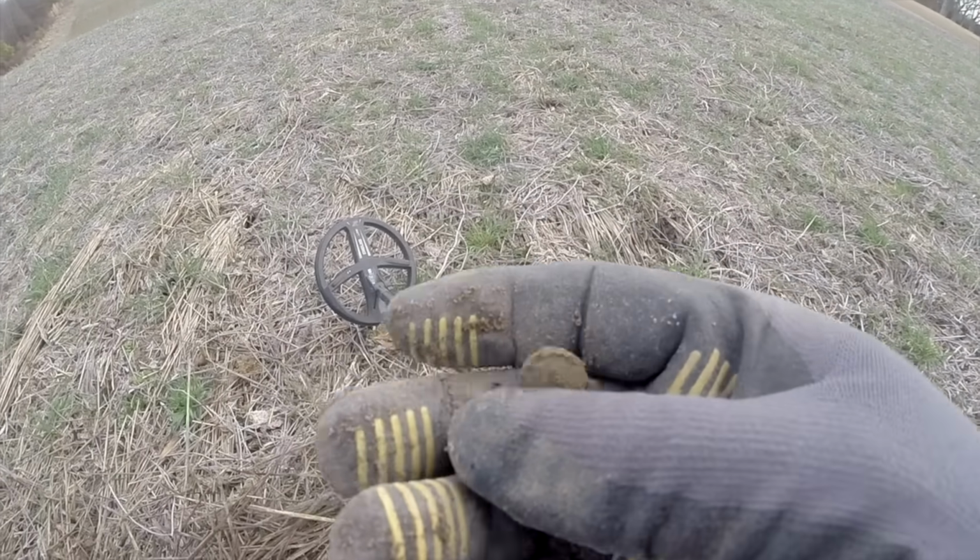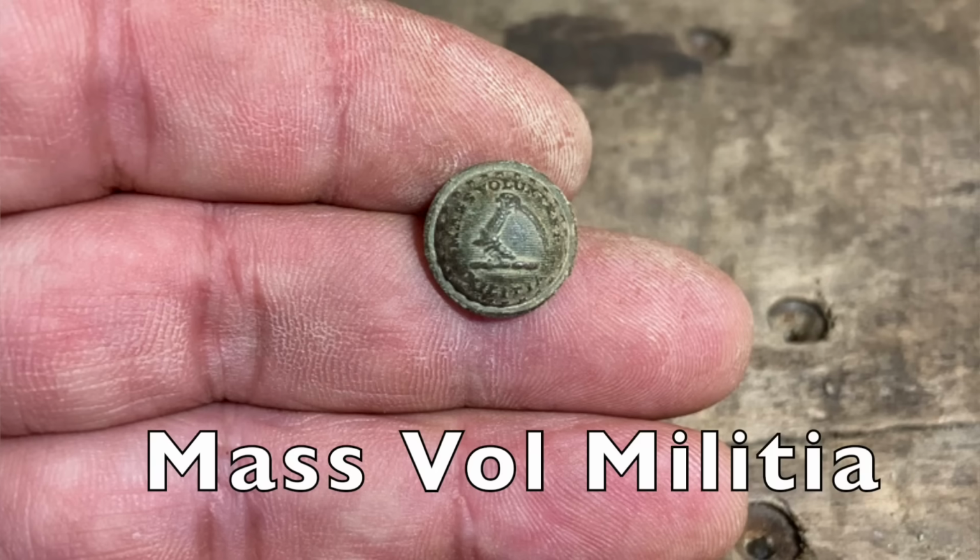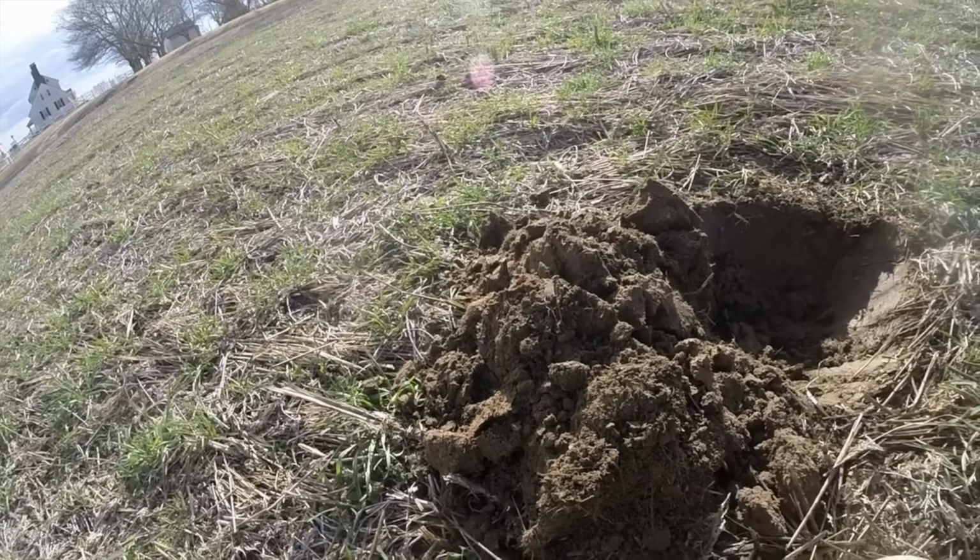That appears to be a little convex cuff button. Like perhaps military. Good stand-up shank on the back. I really am going to hate to lose this permission. It's out of the hole.